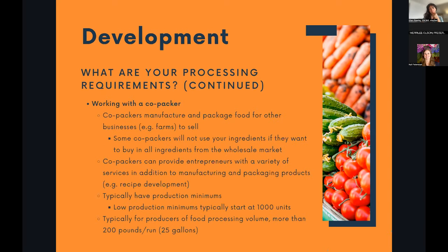And another option is for your operation to work with a co-packer. Co-packers manufacture and package food for other businesses to sell, and they also provide entrepreneurs with a variety of services in addition to manufacturing and packaging products. As I mentioned, we'll hear from Marilee Olson from Preserve Farm Kitchens, which is a business in Sonoma County that offers this type of co-packing service.